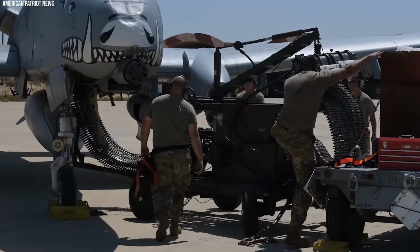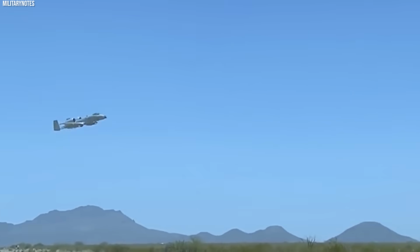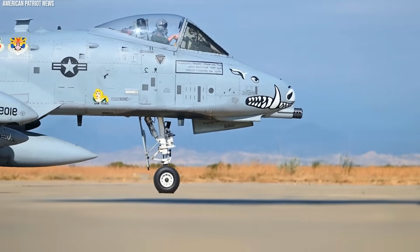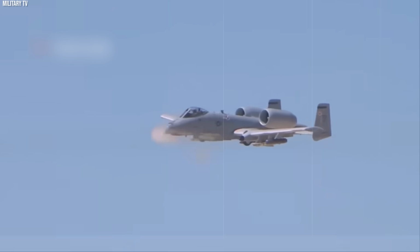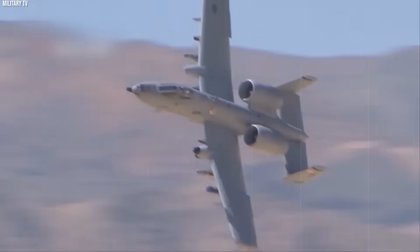This isn't merely a hypothetical situation for dramatic flair, it's an invitation to understand the sheer force of the GAU-8 in a game of survival. When pitted against the Avenger, would these modern marvels of warfare stand firm or crumble under its punishing firepower?